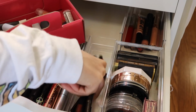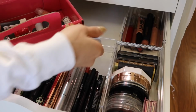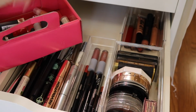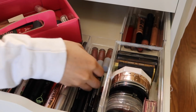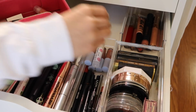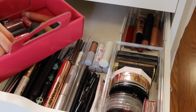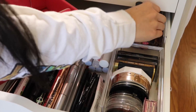Okay, I'm gonna put my lip liners here. Easy access, and then also my minis will go here as well, also for easy access because I use my minis a lot. I know not a lot of people, when they have mini liquid lips, don't really utilize them, but I do. And then I'll also put my chapsticks in here, again for easy access. And then everything else will go in the back.